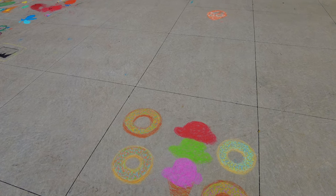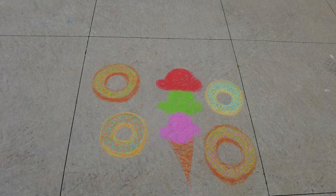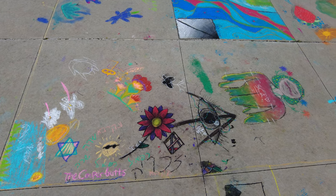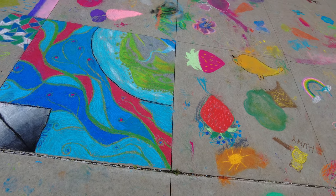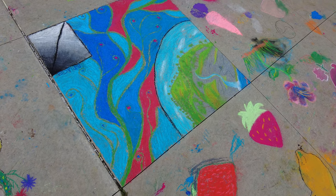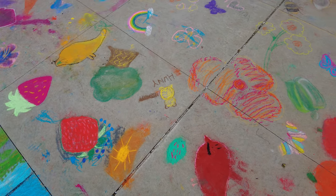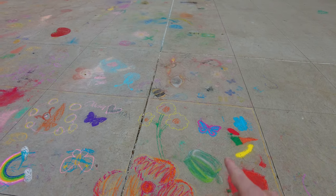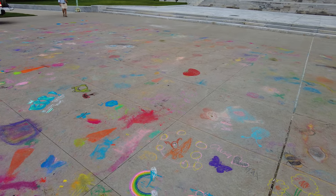Now, this plaza over here doesn't seem to have a ton of chalk exhibits. Here's some with donuts and ice cream cones. Some of them are simpler, but I like to just look around and see what things were designed. Whoever did this area did a bunch of different fruit, but then all that stuff that seems faded and washed away, I'm assuming that was done on Saturday.